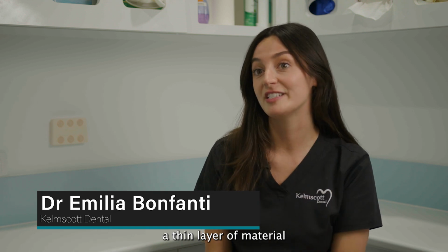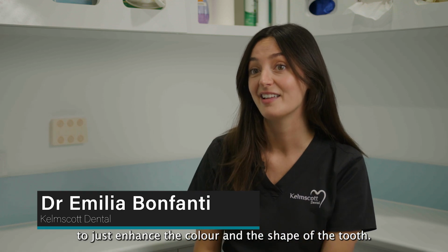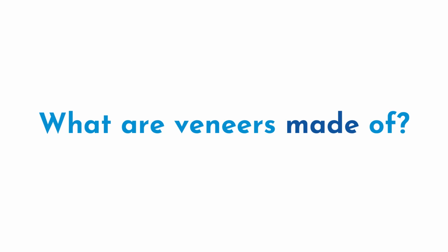A veneer is a thin layer of material that we place over the front of a patient's tooth just to enhance the colour and the shape of the tooth.